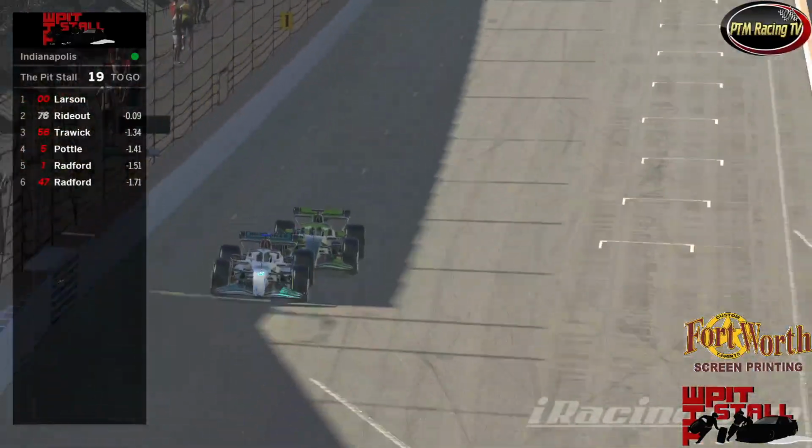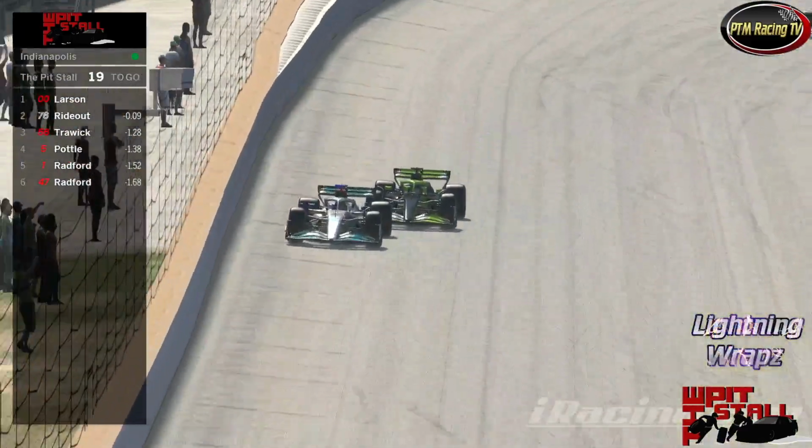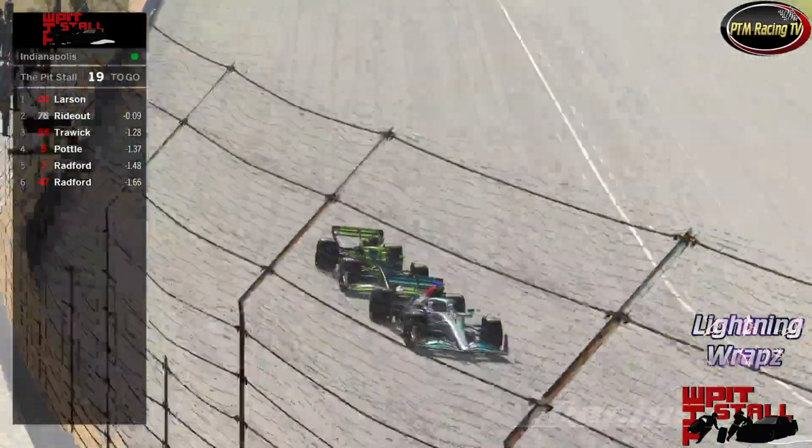All I know is, whoever came up with this idea, you're a genius. Not only do we get around the IndyCar restriction, but we also get some pretty fun little racing mixed in with this.